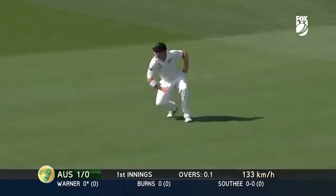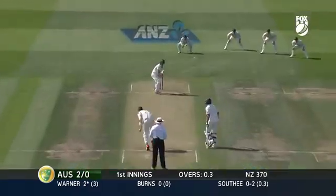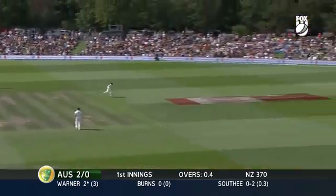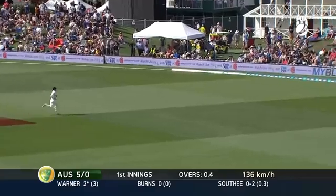He's underway with a couple. A little bit of swing from Tim Southee. Gets some width and punishes it away through the offside. Four to David Warner.